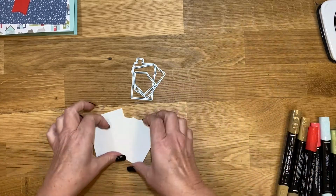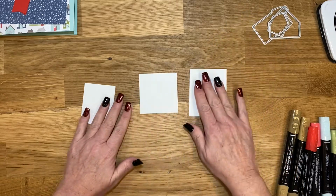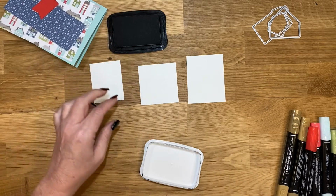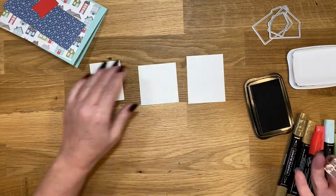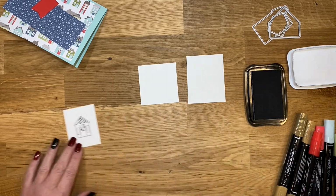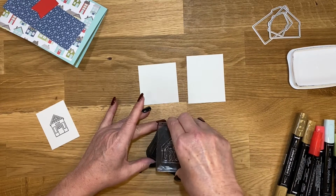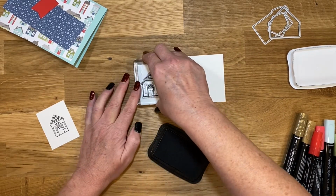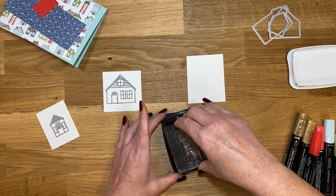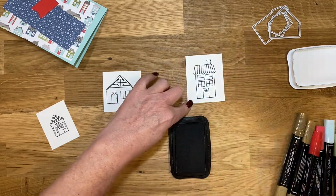I'm not going to make you painstakingly watch me color all of these houses in, but I will tell you I am going to speed up the video once that process starts. So I'm using Memento ink, and I'm just going to ink each one of them up and stamp them pretty much in the center of the Whisper White scrap square that I have there. Okay, and then we'll die cut them out.